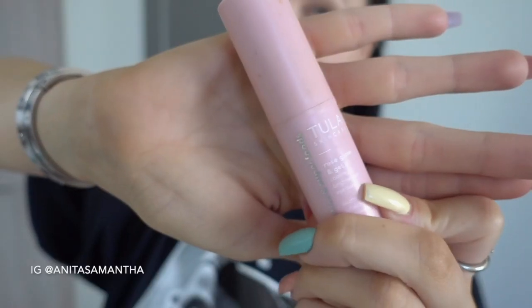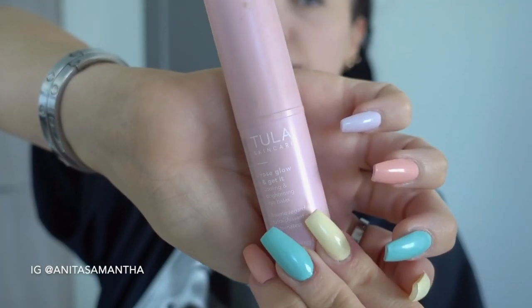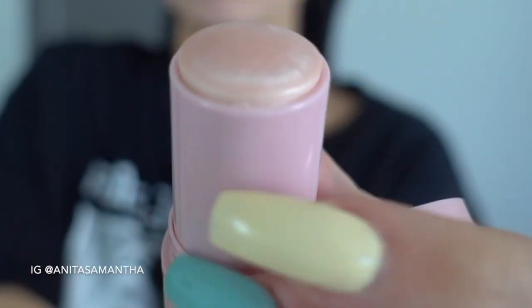And now you have a beautifully natural glowing face, but we're not done. Then I love to take this Tula, I think it's called Rose and Glow.